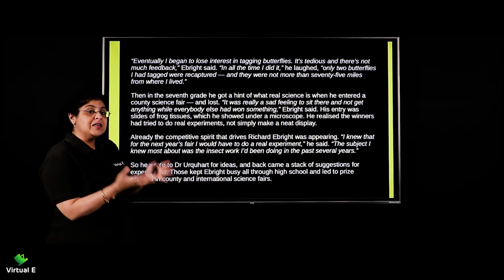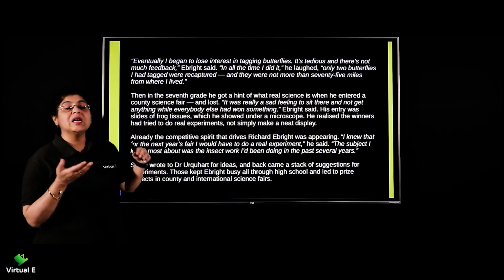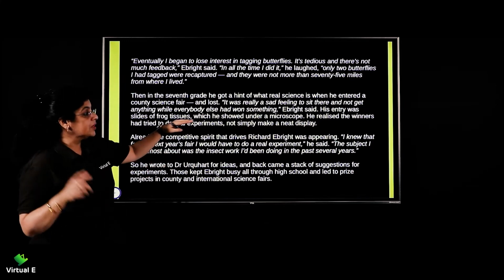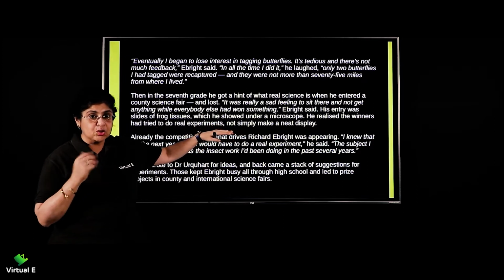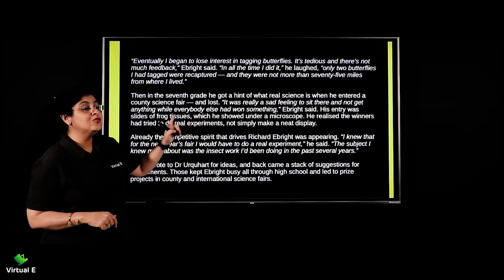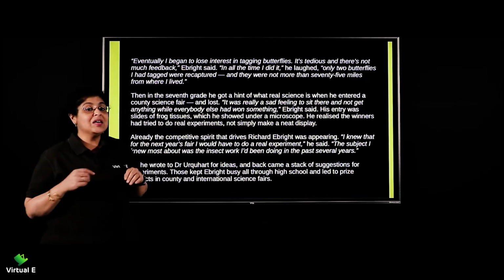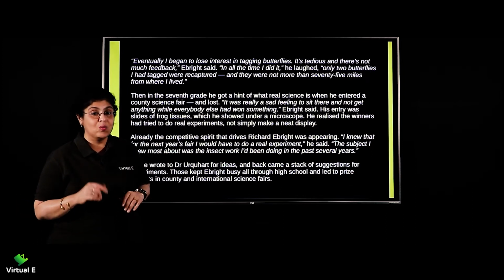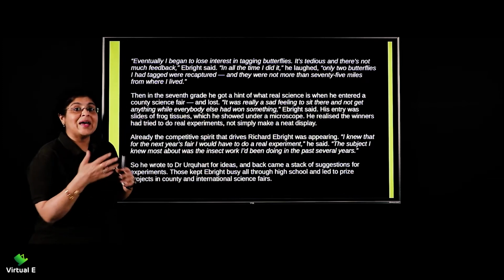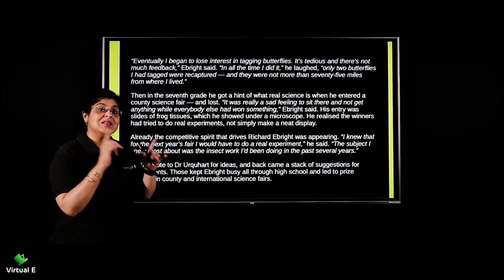Now, what actually had he put up in that fair and why did he lose? He had put up slides of frog tissues. He had just displayed something which he showed under a microscope, the tissues of the frog. He realized the winners had tried to do real experiments, not simply make a neat display. He had put up a neat display, but he did not win. Why? He realized the winners had actually done some hands-on activity. They had done some real experiments. That is the reason they had won.